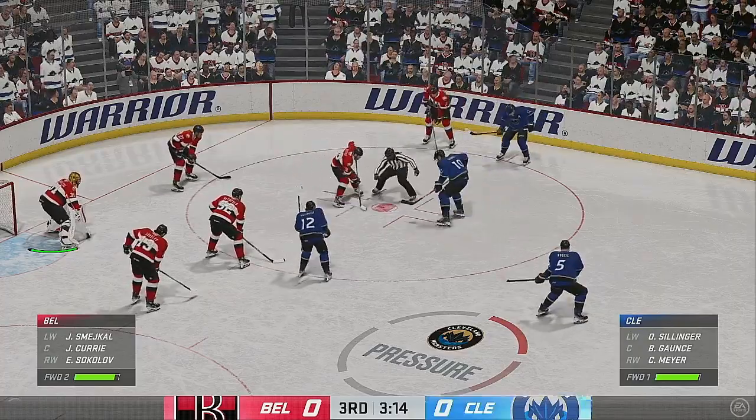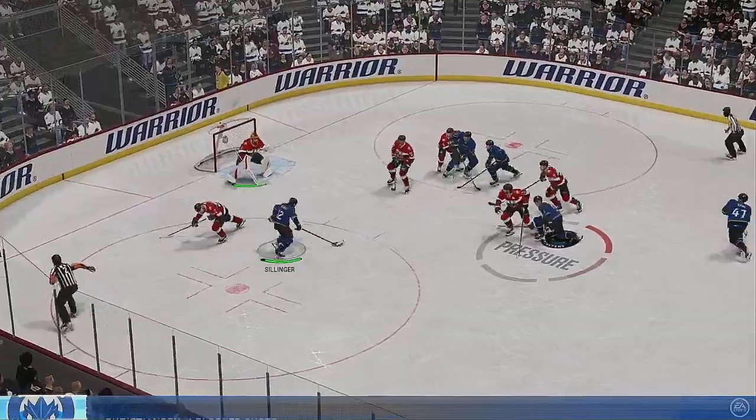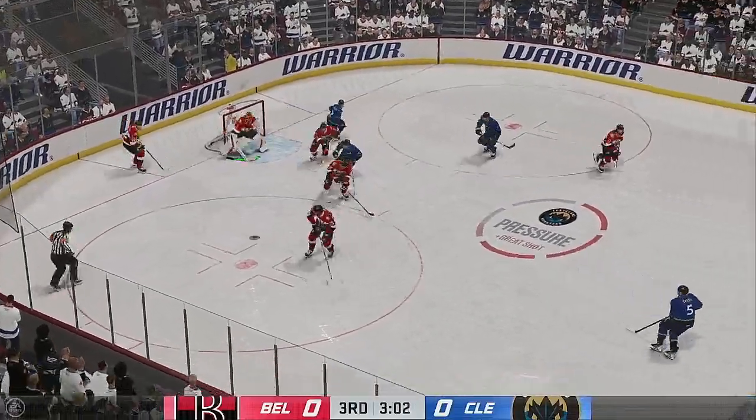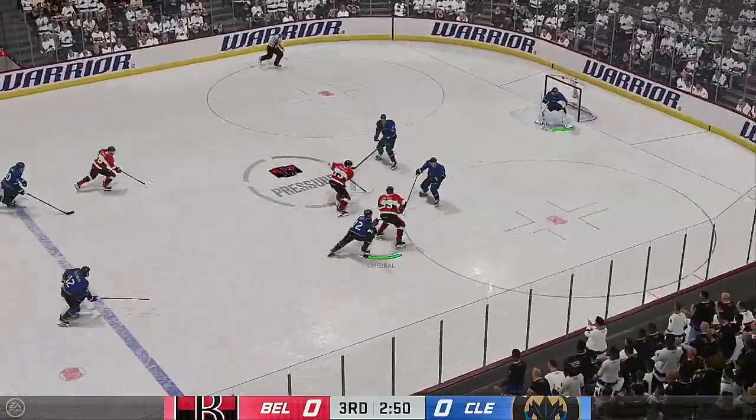Carlton's got the answer as to who had the better night. Sokolov's getting my vote here, guys. I know it's been a tough night offensively for both of the players that we highlighted, but I think he's been effective even without getting on the score sheet.